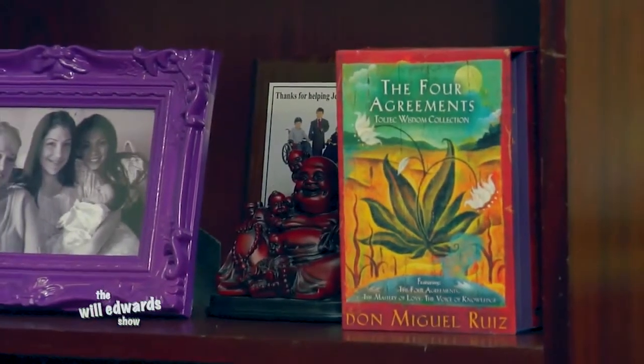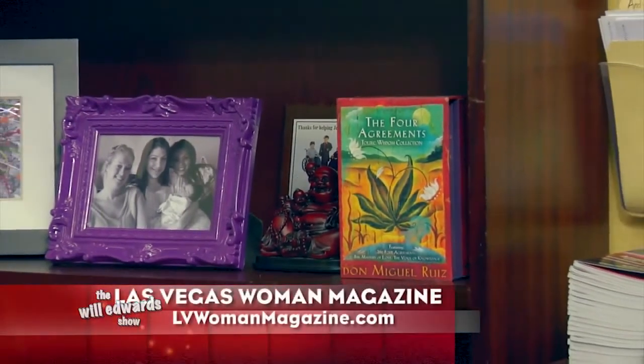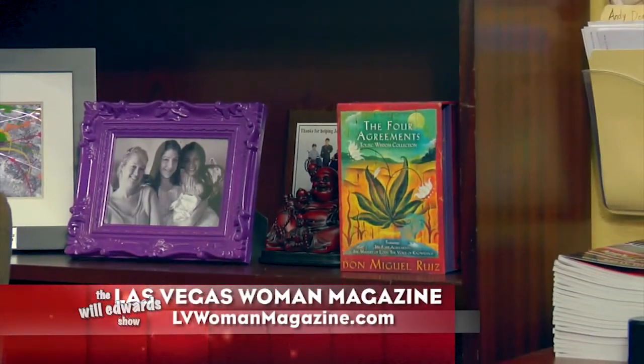And there you have it. Those are the four agreements. If you just live by those four agreements, you will surely have peace in your day-to-day life. The Four Agreements by Don Miguel Ruiz. It changed my life years ago, and I promise you it'll change yours.